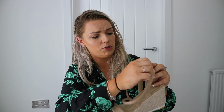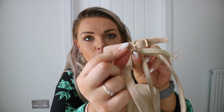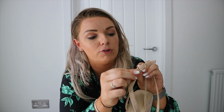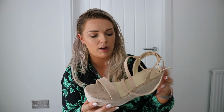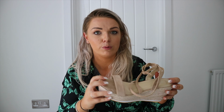And they have this really sweet crossover detailing to the front. And this is what I found really funny, actually. So it looks like a buckle, but actually, instead of doing it up like a normal buckle, you literally just hook it on like that. And it is so quick and easy. I don't know why more people don't do that, rather than faffing around with little buckles all the time. So these were so comfortable. I love this colour, this kind of sand biscuity colour, and that's really in right now as well.